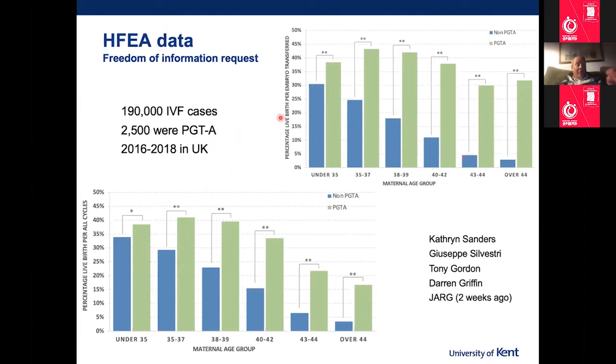But quite frankly, not only the differences between the blue and green bars, but also the fact that there is a very clear association with maternal age here in both of these leads me to suggest to you that when we're talking about pregnancy rate per embryo transfer or pregnancy rate per cycle, then it certainly does work.